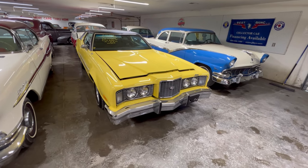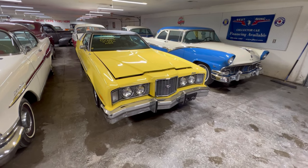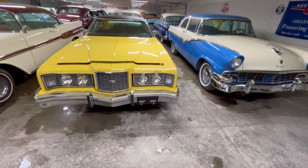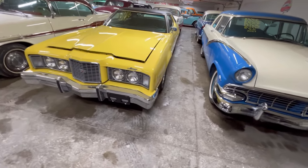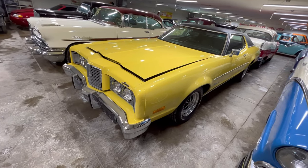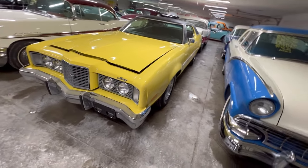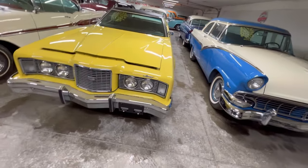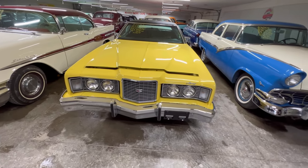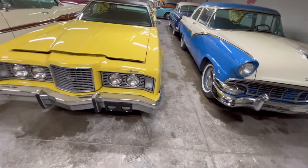Okay, guys, we got a '73 Mercury Montego here. Canary yellow with black trim on top, black interior. Nice chrome front bumper. Grill looks to be in really good condition. Quad lamps.